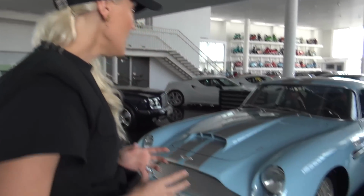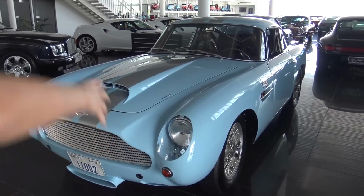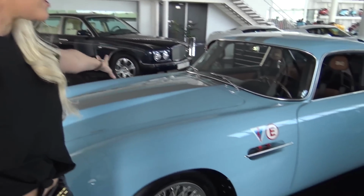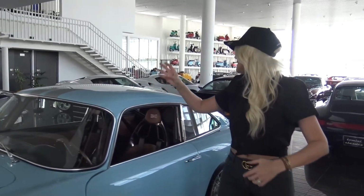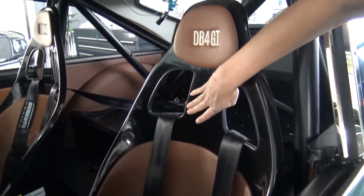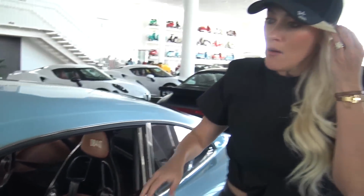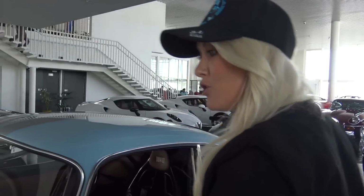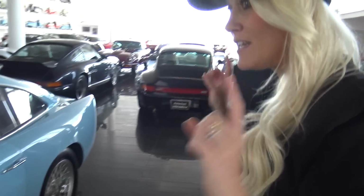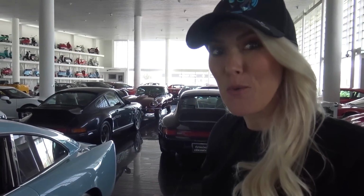So what they've done is they have rebuilt the exact DB4 GT from the late 50s, except for a few things. The engine, they've upgraded the engine, you've got better suspension, better brakes, a different gearbox, and you've got things like this as well, fully carbon fiber racing bucket seats. They are super cool. But other than that, if you step back and you look at this, there is really no way of knowing that this is actually a car built in 2018 and not 1959.